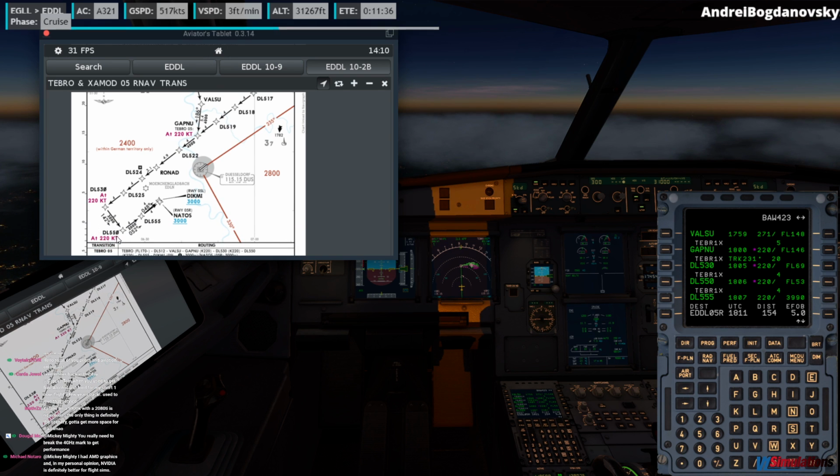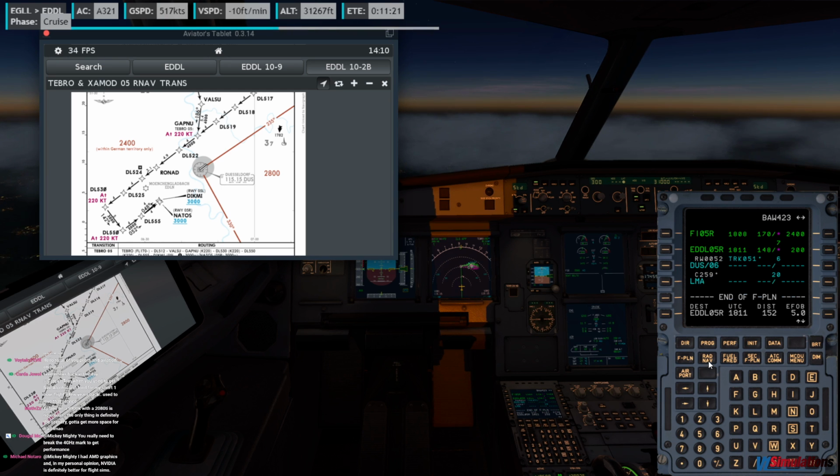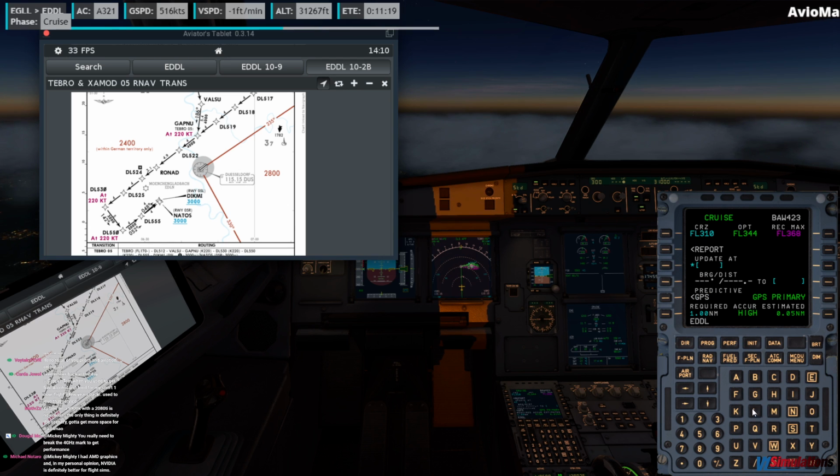Looks like they basically set you up for an extended... This is just a long traffic pattern here. We may break it off and just hand fly a visual approach in there. But that looks good to me. All the way down. Nothing to hard tune. Let's put in the EDDL 05 right.